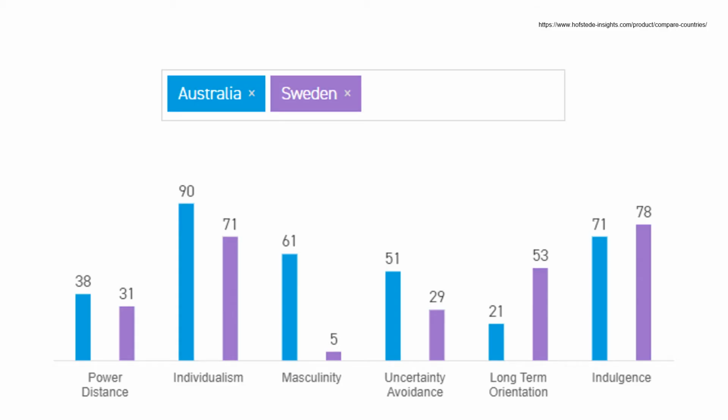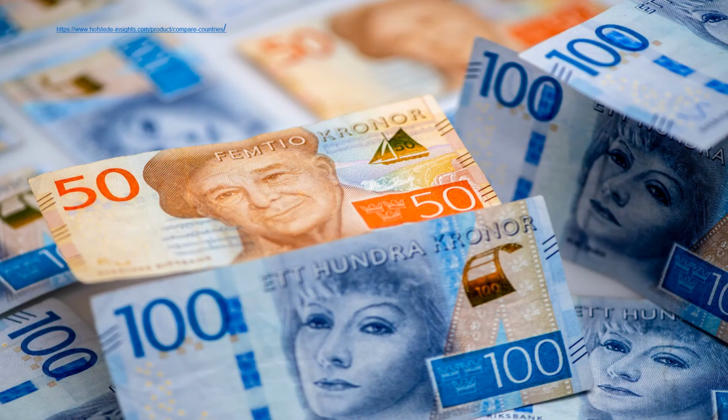We have noted differences in the Hofstede scale of masculinity as being our greatest concern. The differences in cultures means that group success is what the Swedes are focused on. Our Australian focus is, however, on individual success. We must address this factor for success.